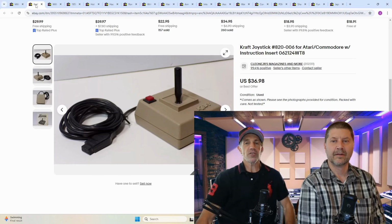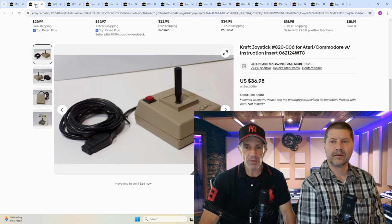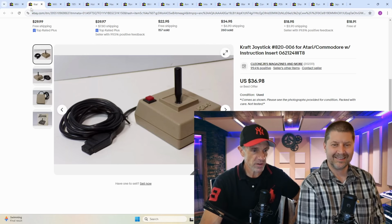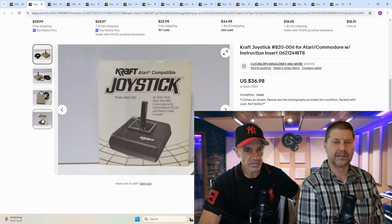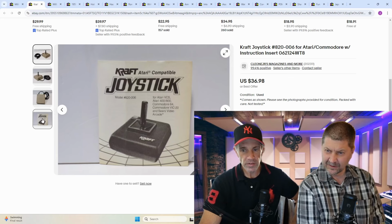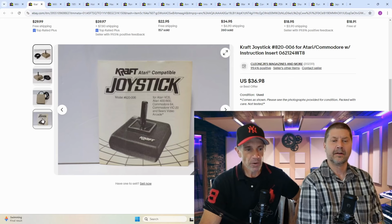Next up, Kraft joystick for Atari, Commodore, with instructions. This is vintage, probably 1980s, I'm guessing. It still sold for $30. Now, on something like that, I'm assuming it's not tested? It comes as-is. Not tested. Okay. Yeah, I would imagine they would work.